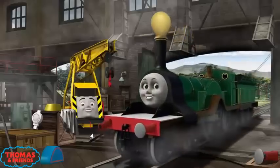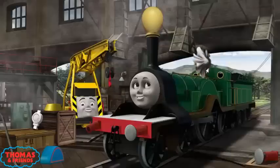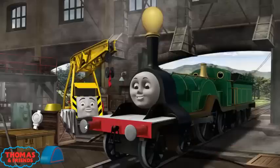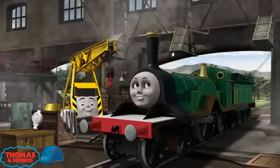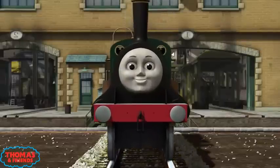Emily has a rusty dome and her funnel is clogged with a balloon and her buffer is broken. Great job, but there's still more to do. Emily's funnel is clogged with a balloon and her buffer is broken. Great job, but there's still more to do. Emily's funnel is clogged with a balloon. You fixed it! Emily is ready to be really useful again.